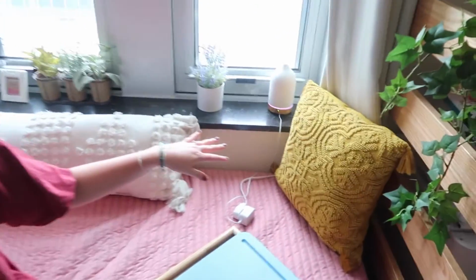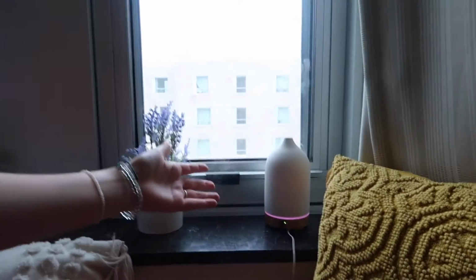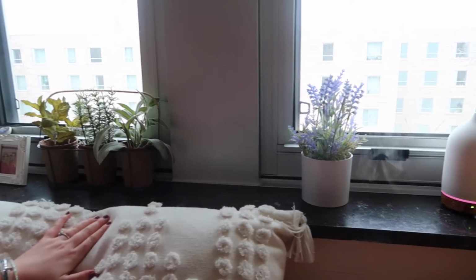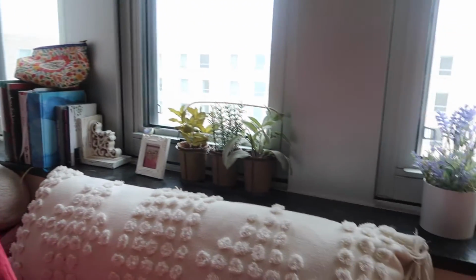Got some pillows from Target. And I also have this aromatherapy diffuser for essential oils. And then this from Target. This from Target. Everything from Target pretty much. And the comforters also from Target.